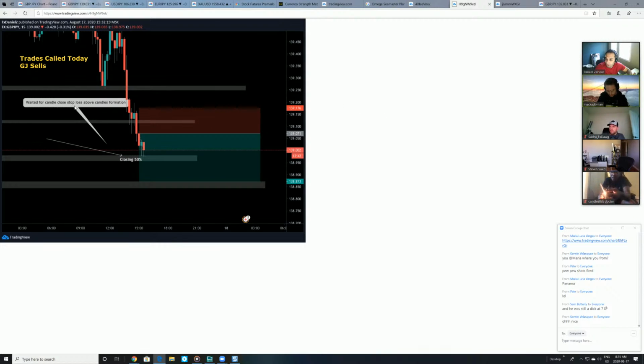Wait for candles close, stop loss above candles forming, closing 50%. Oh, beautiful. Very nice trade. You had a pretty good trade.